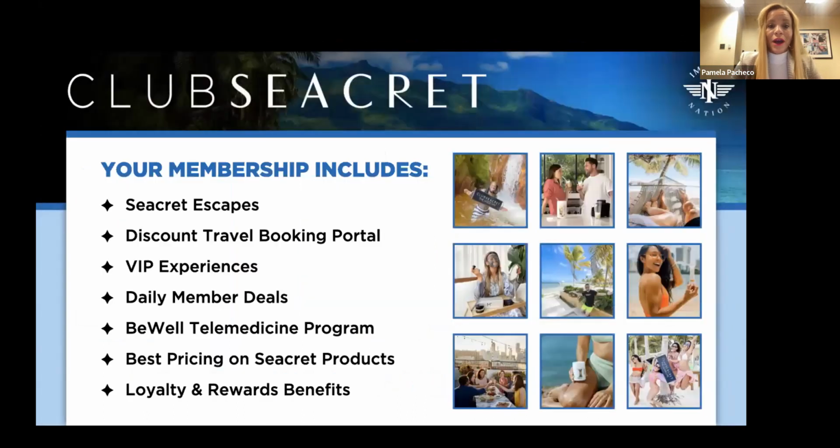And if you're thinking about why Club Seacret makes sense and what exactly the benefits are, it goes way beyond the travel. Travel is the obvious one, but it goes way beyond that. In fact, it costs us more money not to have the Club Seacret membership than it does to have it. Why do I say that? Well, on the products alone, you save up to 10% more, the best pricing on your Seacret products just because you are a Club Seacret member. So automatically, you're saving 10%.